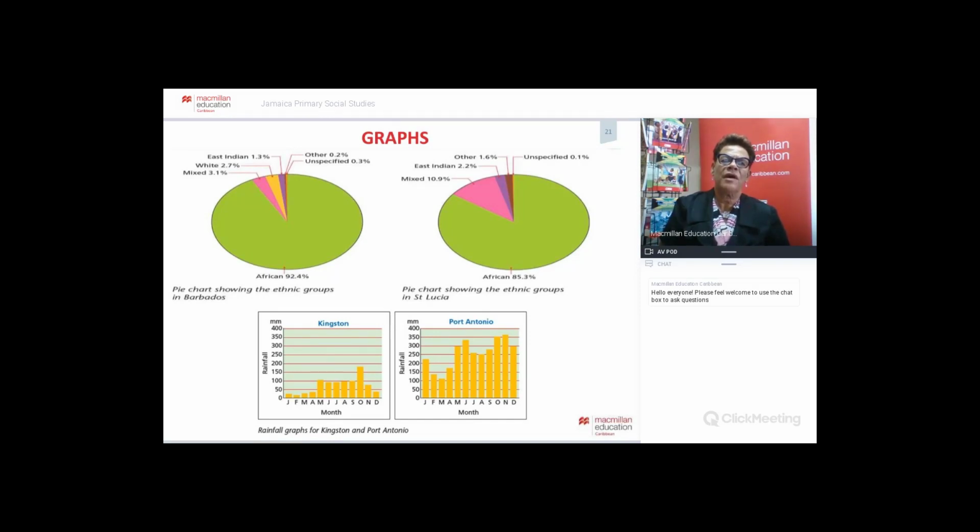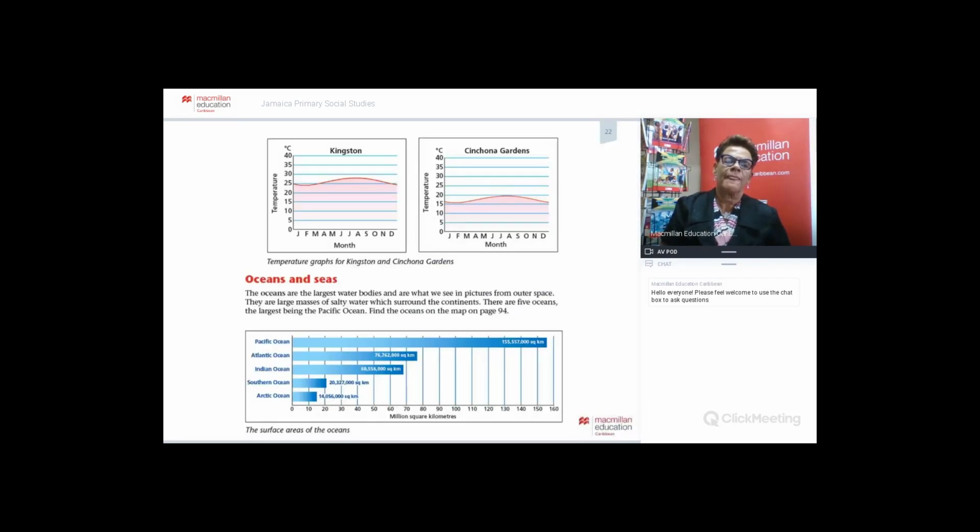Graphs are used to categorize information. They give a good visual representation and enable students to compare and contrast information very quickly. Graphs are also used to rank data at a glance, for example, ranking oceans by length. Look at the bar graph below.